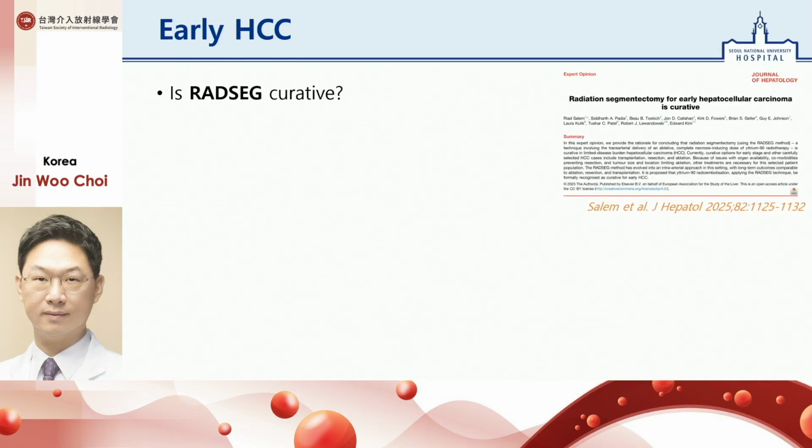I'm going to start my talk with this spicy narrative review recently published in the Journal of Hepatology by Riyad and his colleagues. This paper basically answers the question: is radiation segmentectomy for early HCC curative or not? It's quite a spicy question, right? Especially to your GI oncologist or hepatologist colleagues, there's still a question whether they can regard it as a curative option or whether it is palliative like TACE. So this paper is a narrative review to answer this question.